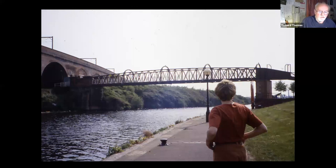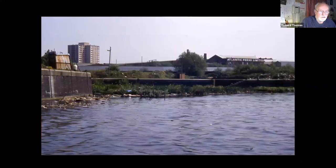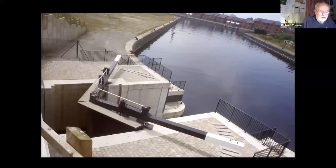This is Woden Street Footbridge, which marks the meeting of the River Irwell in the foreground and the Ship Canal beyond. In 1994, the Big Ditch, as they called it, was 100 years old. Much of the domestic Pomona Docks have become derelict and filled in. Except number 3, which is where they connected it to the Bridgewater Canal with a new lock, which replaced the old Hulme locks, which were further upstream at Castlefield.